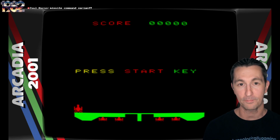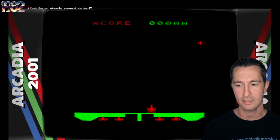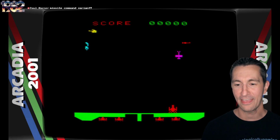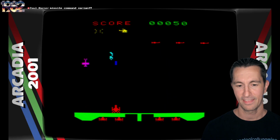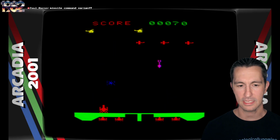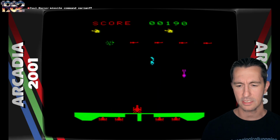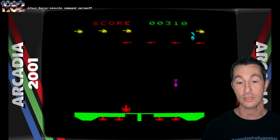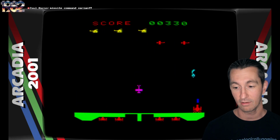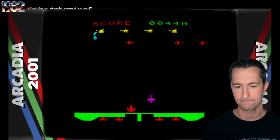You just push start, make sure it's in the right port, and hit it. We're in. I can move left and right, and I can fire, and that's what we got. What you see is what you got. Simple concept. We have some really fast dive bombers that come down. The shooter mines, though, are the blue ones. You want to make sure you destroy those because if they reach the ground, they get stuck, and then they prevent you from moving left and right.